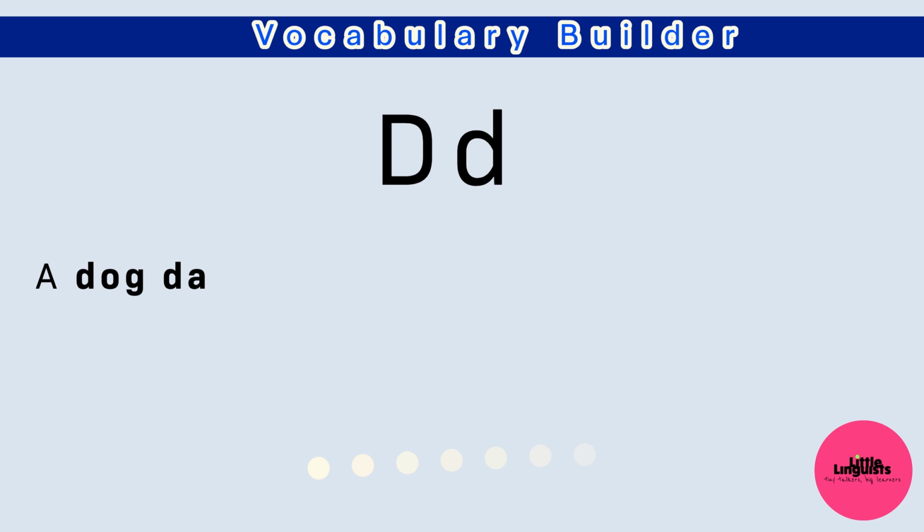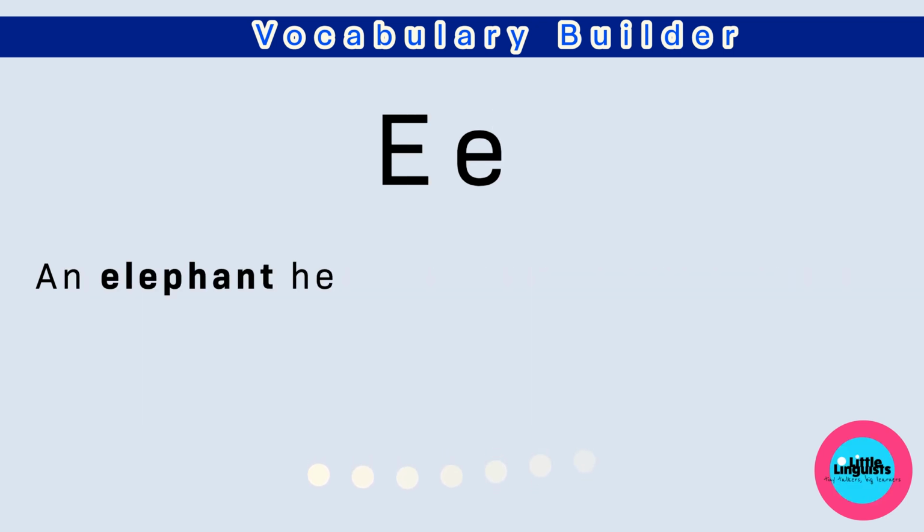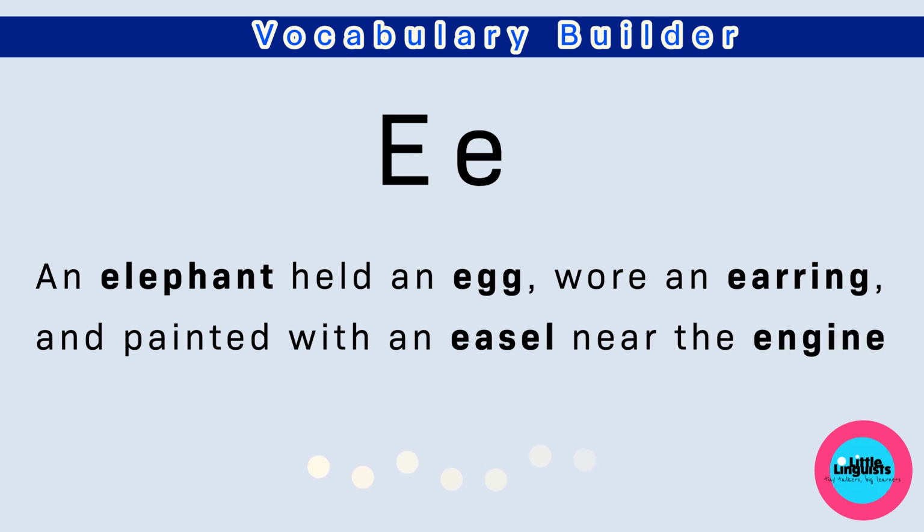D. A dog danced with a drum, a duck, and a doll near the door. Dog, danced, drum, duck, doll, door. E. An elephant held an egg, wore an earring, and painted with an easel near the engine. Elephant, egg, earring, easel, engine.